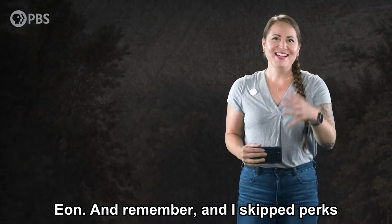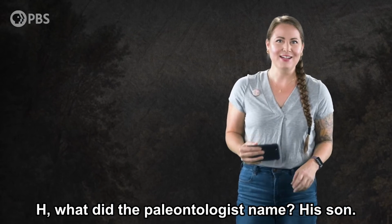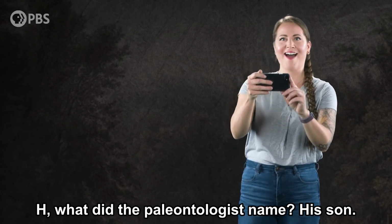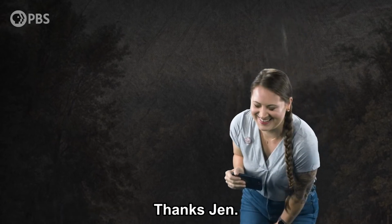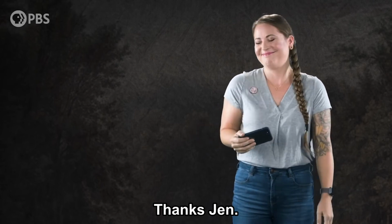And remember, Eonites get perks like submitting a joke for us to read, like this one from James H. What did the paleontologist name his son? Cambrian. Get it? Cambrian? It's good.